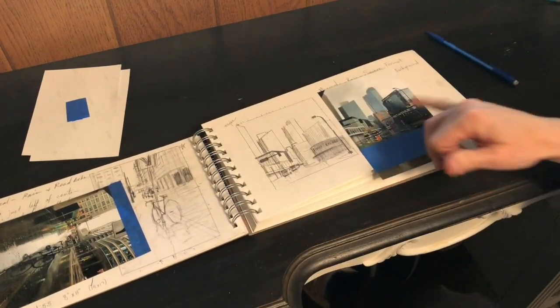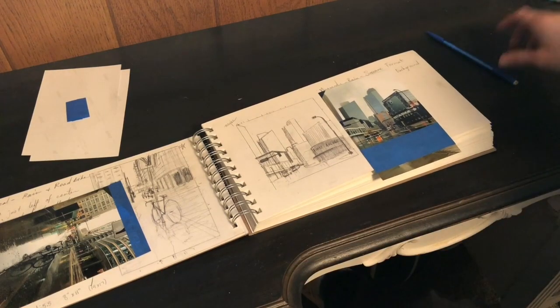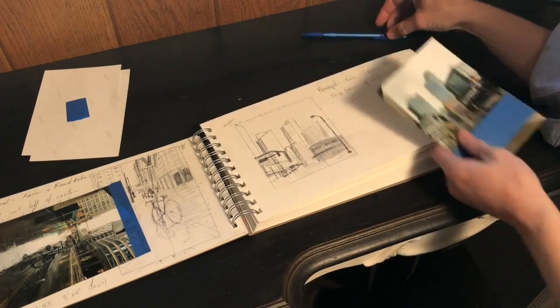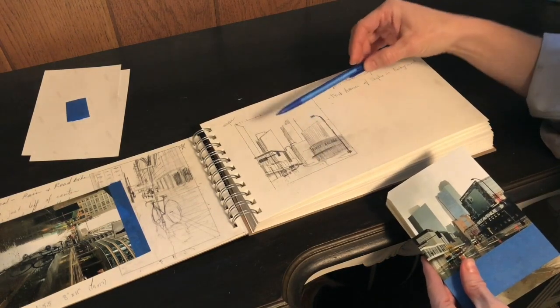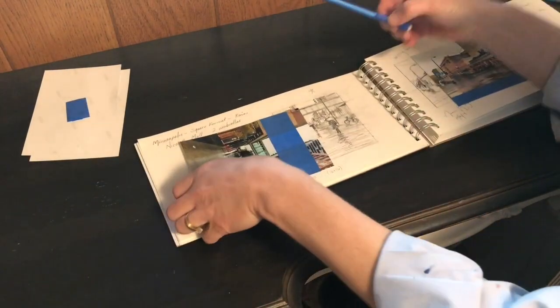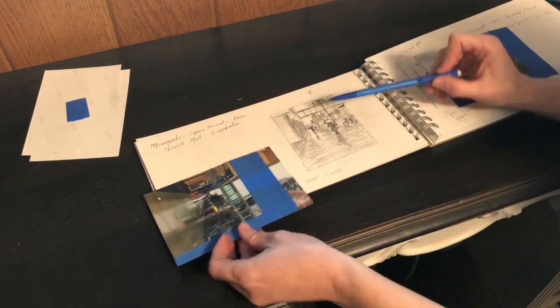This one is First Avenue. It had some problems with finding a focal point. Is First Avenue the focal point, or these buses? I don't know. I didn't really like it as I was going, so I didn't even finish the sketch. I do like this one.